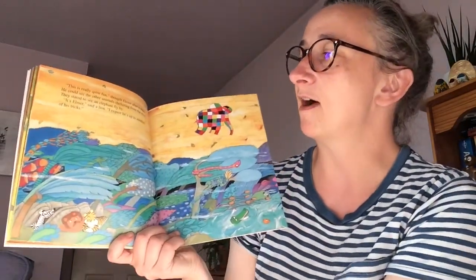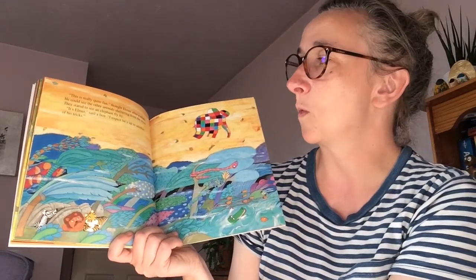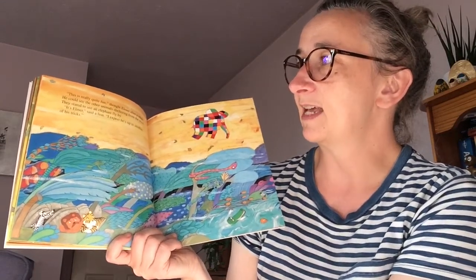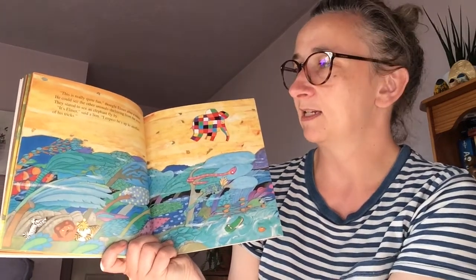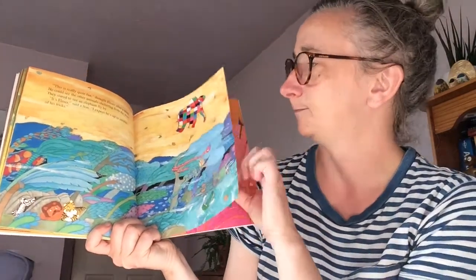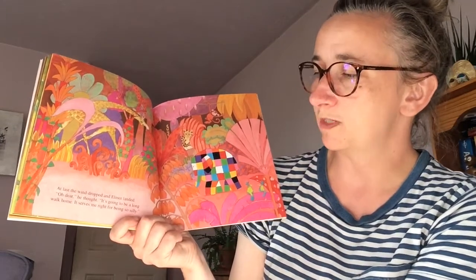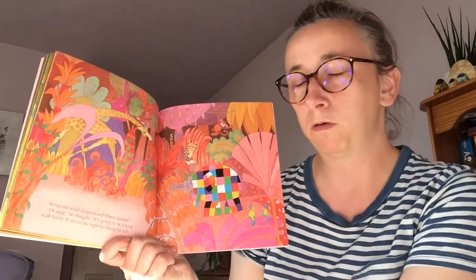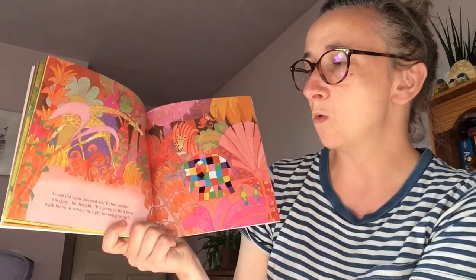"This really is quite fun," thought Elmer after a while. He could see the other animals sheltering from the wind. They stared to see an elephant fly by. "It's Elmer," said a lion. "I expect he's up to some more of his tricks." At last the wind dropped and Elmer landed. "Oh dear," he thought. "It's going to be a long walk home. It serves me right for being so silly."